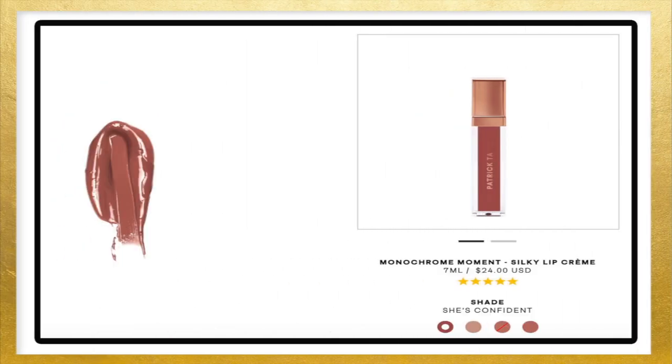And then for lips, I recently tried this Patrick Ta, which is what I'm wearing right now. This one is She's Confident. Oh my gosh, this color is so pretty. It's a beautiful lip cream. It goes on so creamy and very pigmented. I definitely want to get some more of the other colors, but I know he's a famous makeup artist. He is Gigi Hadid's, I hope I said her name right, the famous model's makeup artist. He came out with his own line, so I really want to try his blushes also.